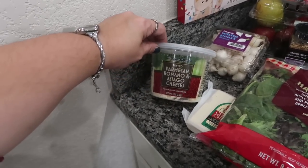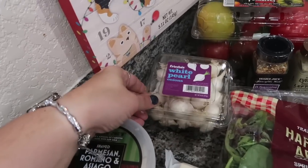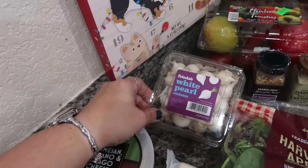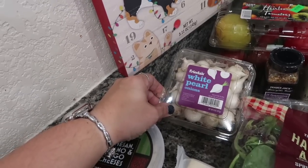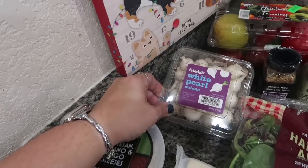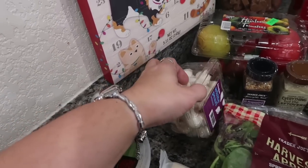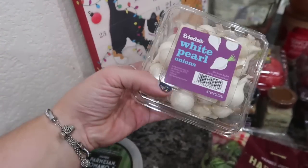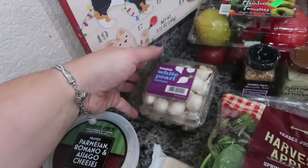Of course, we got the shaved Parmesan Romano and Asiago cheese. We absolutely love that. I was really excited to see this. I've never seen this before. I love pearl onions. I remember when I was younger, my grandmother always used to make a pearl onion dish with a white cream sauce. Bonnie's mom makes a really good one also, but I haven't made it probably in a couple of years, and any I've ever bought, I've bought the white pearl onions already peeled and either frozen or whatever, but these are unpeeled onions, a little basket of white pearl unpeeled onions. So I'm really excited. I don't think anybody else is going to eat it but me.